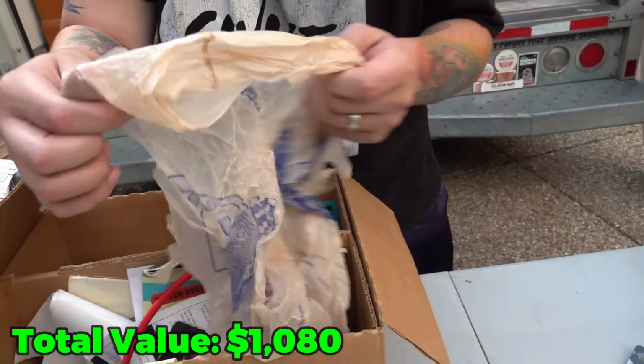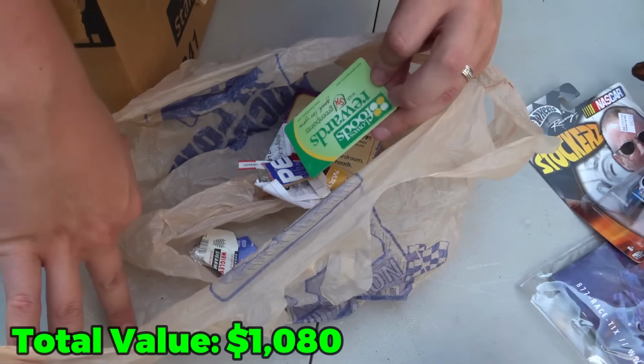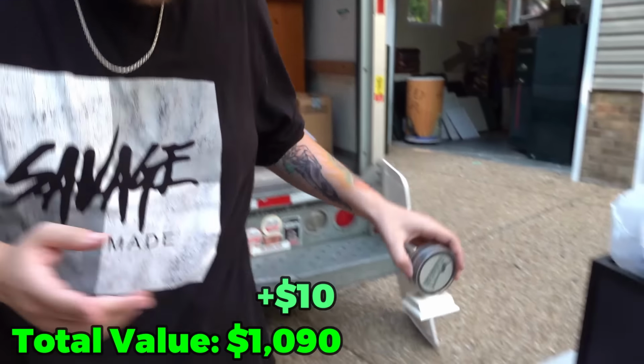Oh, there's something in here as well. What is that? Let's see. Come here. Come here. Come here. Papers. Oh, what's that? Reward card too. Is that a hockey puck? That is some kind of hockey puck. Ice caps on it. Pretty cool.